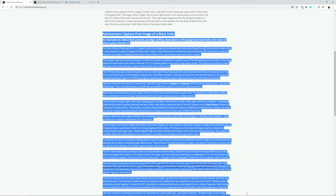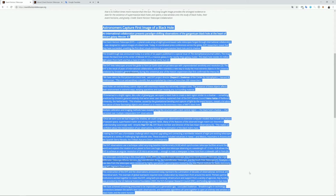The construction of the EHT and the observations announced today represent the culmination of decades of observational, technical, and theoretical work. This example of global teamwork required close collaboration by researchers from around the world. Thirteen partner institutions worked together to create the EHT, using both pre-existing infrastructure and support from a variety of agencies. Key funding was provided by the US National Science Foundation, NSF, the EU's European Research Council, ERC, and funding agencies in East Asia. "We have achieved something presumed to be impossible just a generation ago," concluded Doeleman.